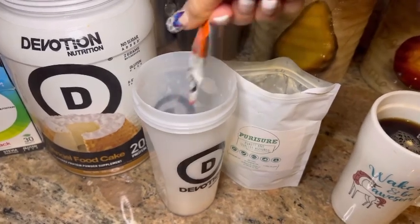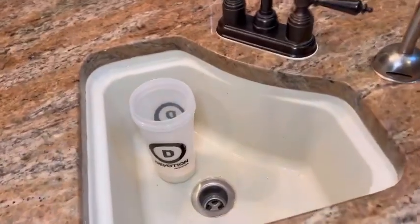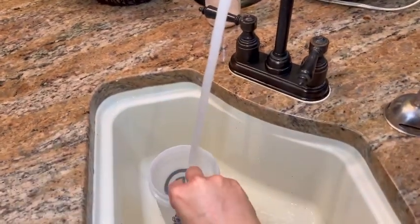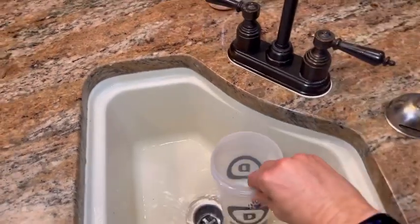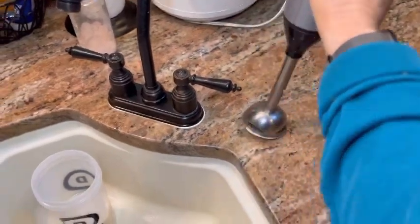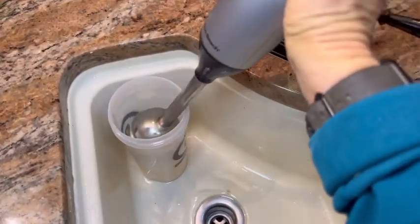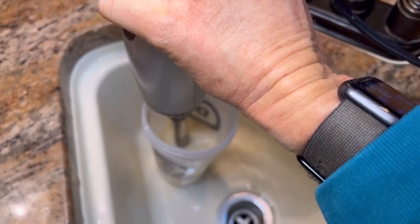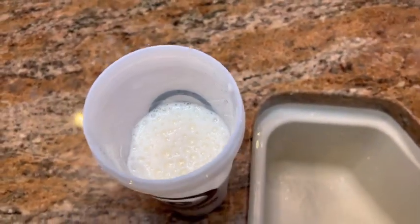I mean, it's really good. You have to try it. All right, so I put that in there. So next up, you're going to add like a cup of water to this. So about like that, give or take. And then take a hand blender, like this one, all right? Stick it in there. It's hard to film and do this at the same time, so stick it in there. Okay, so it fluffs up into this amazing froth, right?